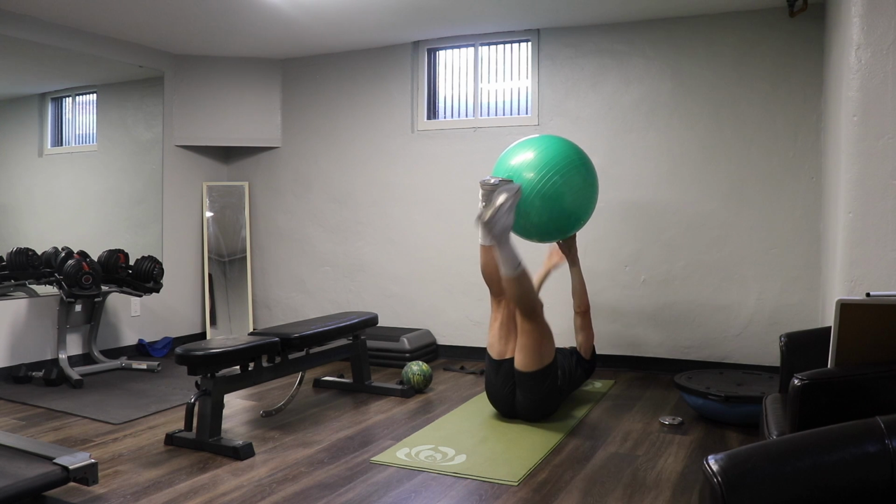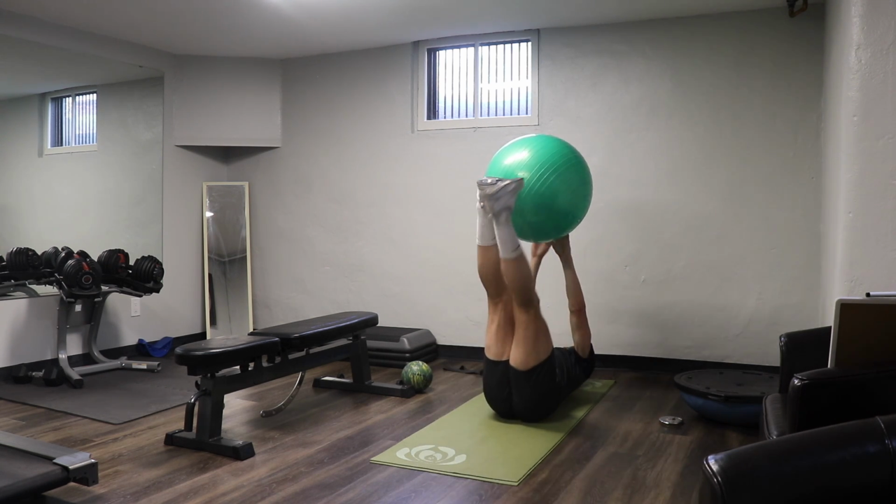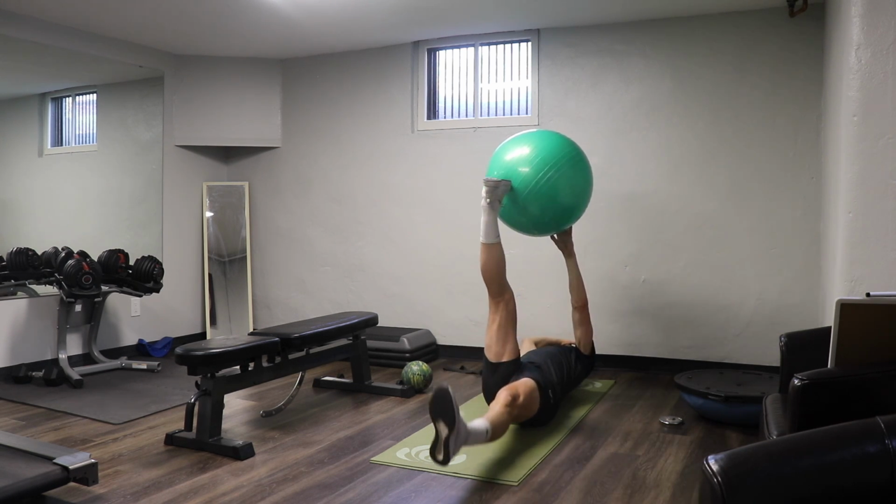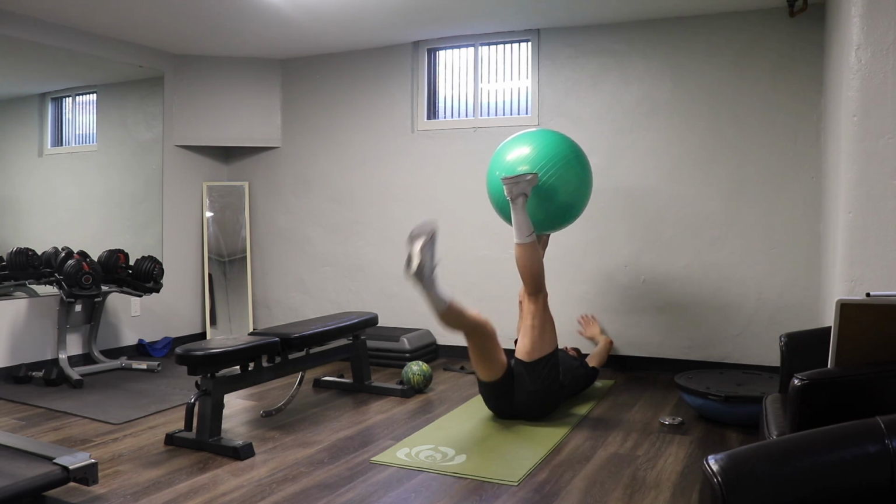Then I moved into some core work, just a small exercise to activate the core. So I'm doing these dead bugs. So I'm just alternating arm and feet, holding the ball up in the air as I do so.